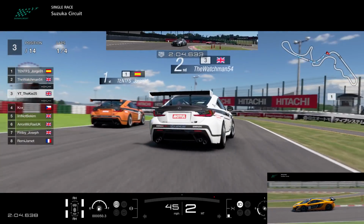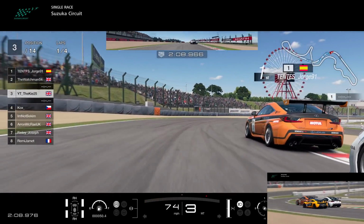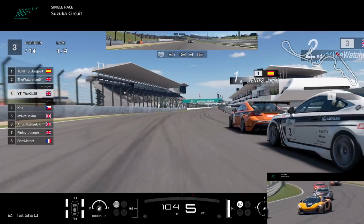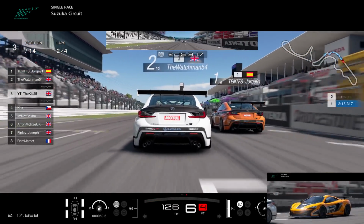And what I do now is a little sneaky move to try and get on the inside. You see, go right up on the curb, try and go around the outside, but again, you're going to see now the Lexus just has too much oomph down the straight. So we're going to tuck back into that slipstream, and now watch this. McLaren is very, very strong in the slipstream.